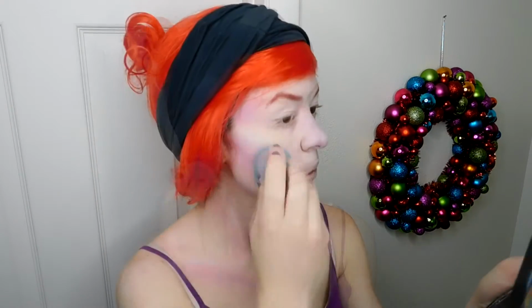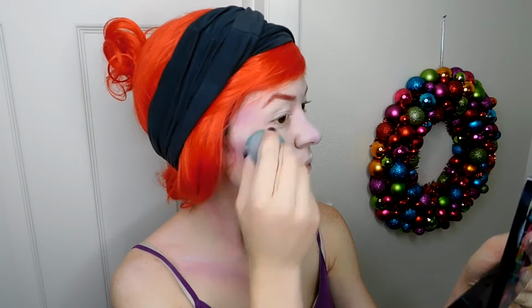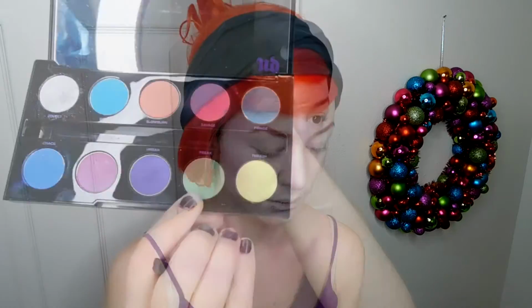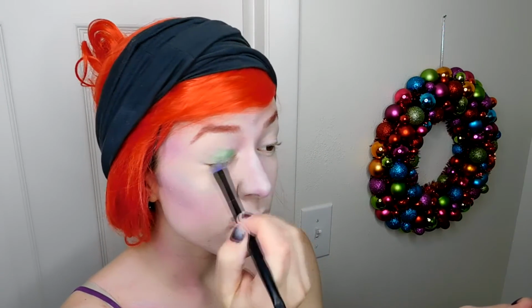Once again, I'm going to be taking this Beauty Blender and blending the highlight into my skin. Next, we're moving on to the eyes. We're going to be taking the flat eyeshadow brush that you can find in the Urban Decay palette, and we're going to be using the color Freak. You're going to want to pat that just onto your eyelids and make it very, very opaque.